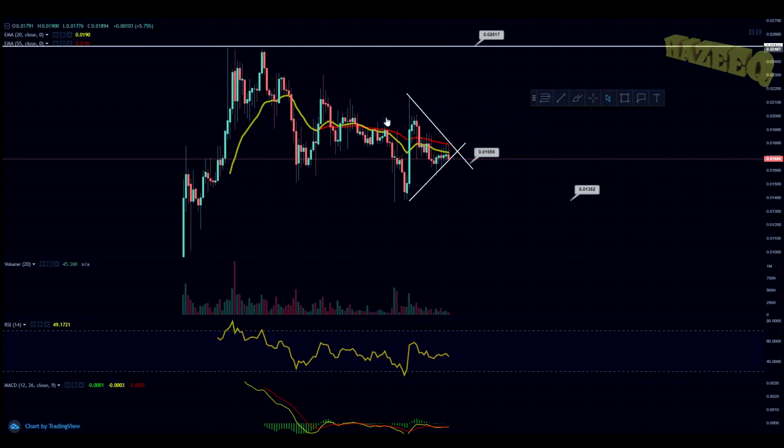So on DSLA, we seem to be in this symmetrical triangle. What I also noticed yesterday is that we did have this bull pennant, but it just didn't play out, and we went down. We broke out of it. I think this is when Bitcoin started correcting. That's why it perhaps didn't work out. But what can work out is this symmetrical triangle.